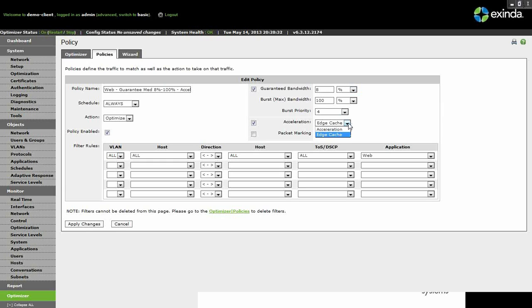The acceleration is very simple to enable. You tick a box and you select which one. Edge caching applies to web traffic. Then there are the accelerations, the data caching and compression, which was mentioned before, very simple to enable. And that's all you have to do. That's all you do on a policy to set a policy.